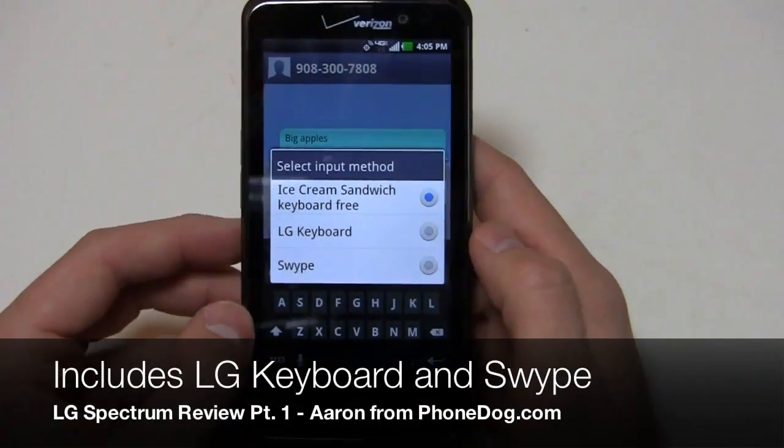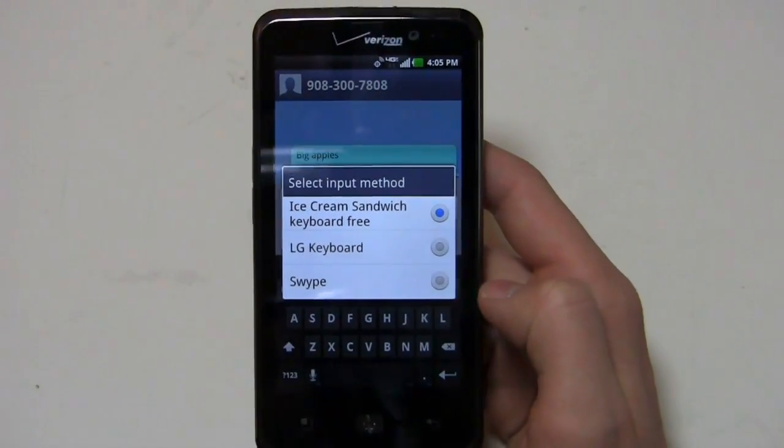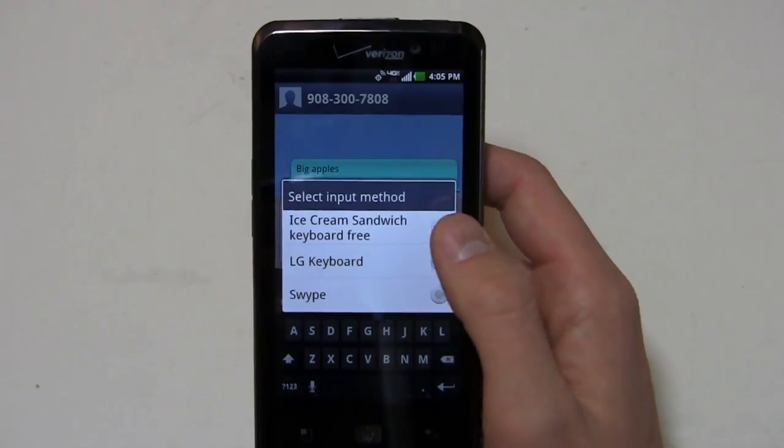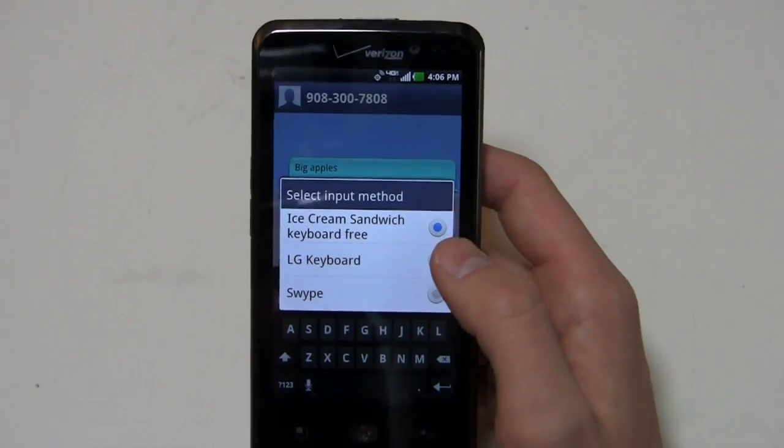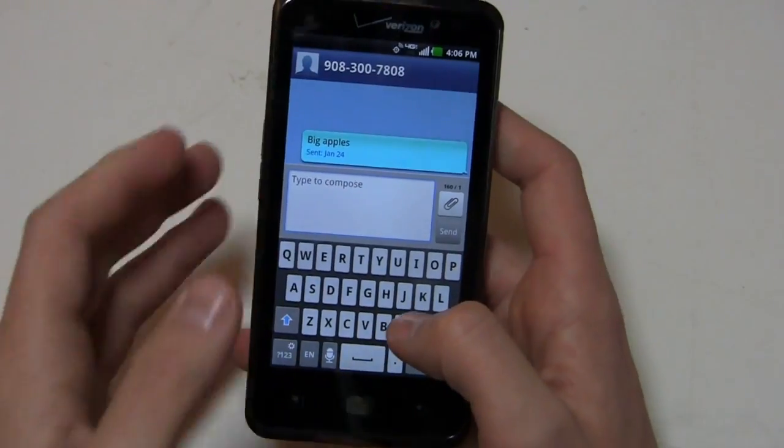This is something I installed from the Android market called Ice Cream Sandwich Keyboard Free. It's one of the best keyboards I've ever used, and it's available in the Android market for free, and there's a paid version as well. But out of the box, you get the LG keyboard, and you get Swipe as well. So I'll show you the LG keyboard, and we'll do a test on it.